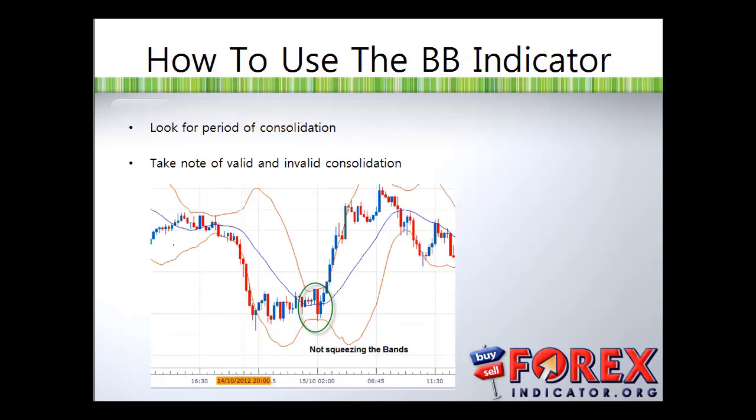The key thing about the Bollinger Band is to help us look for periods of consolidation. Consolidation means that the market moves sideways. This is what we're looking for. When we're trading this break-the-band strategy, we're waiting for the market to go into a period of consolidation, whereby it moves sideways, and then suddenly it will make a sudden movement either upwards or downwards.